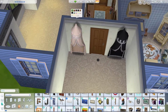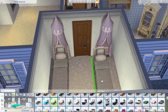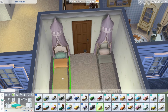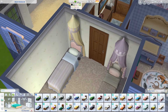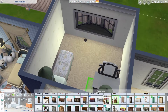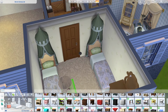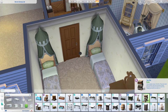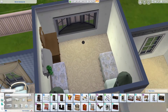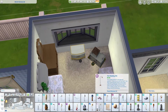It felt very unique. And actually this is perfect timing, because on the topic of unique, this bedroom is beyond one of my favorites. The way it looks right now is not what it's going to end up looking like, but I wanted to use those new canopies from the Storybook Nursery kit, and I decided to make this a double bedroom and place those canopies over the beds. I decided to use these beds from, I think, the Horse Ranch expansion pack, and when I found that green swatch on the canopy and paired it with that bed, everything just kind of fell into place.